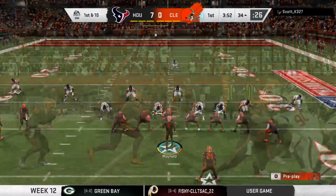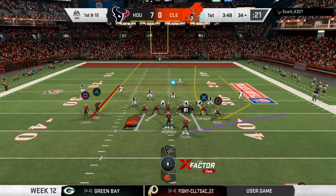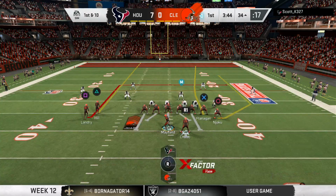13 yards to pick up there. Good for a Cleveland first. From the 34 now, here's 1st and 10. It's coming this way. Here we go.